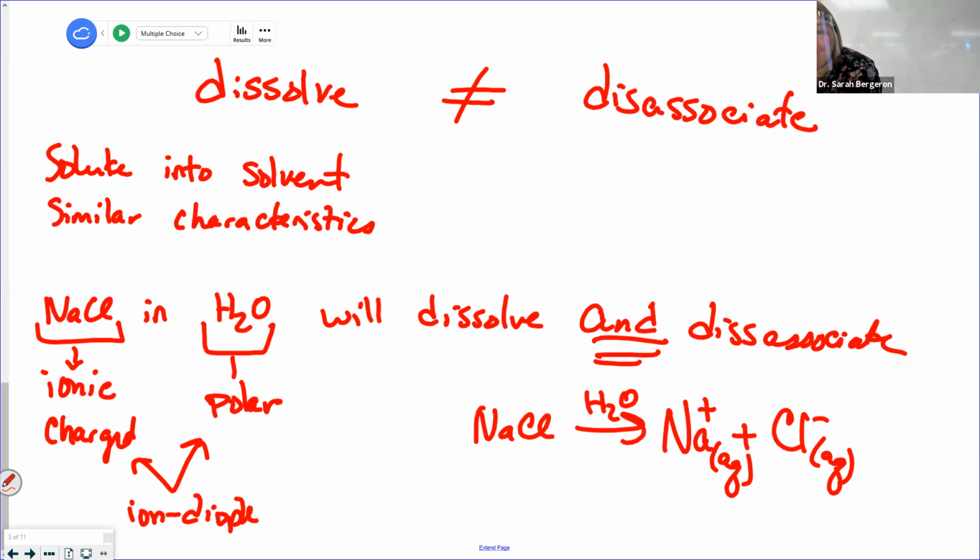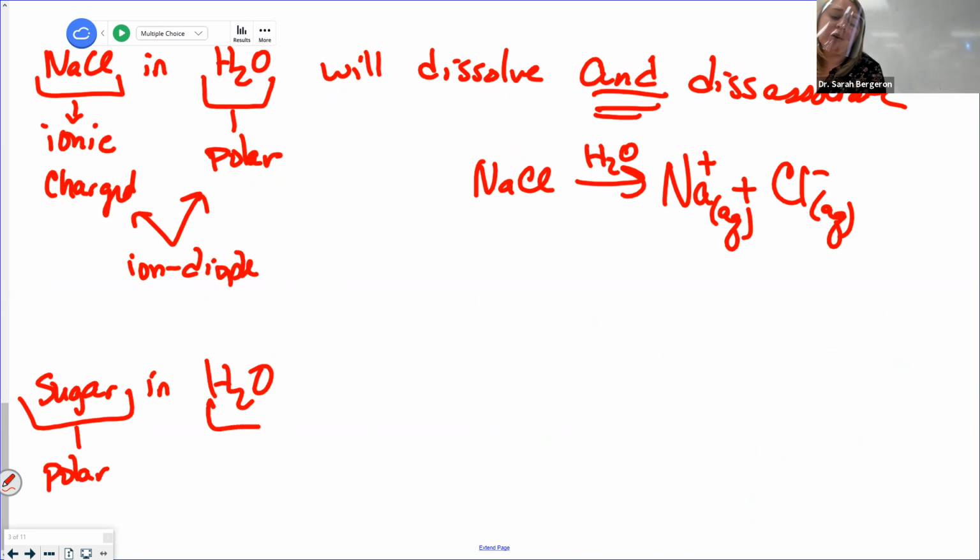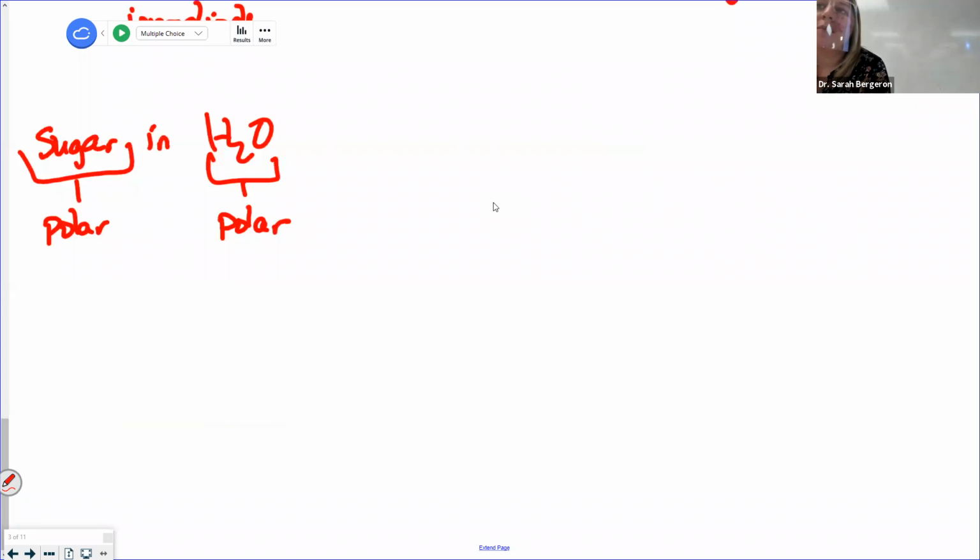But now tell me about sugar in water. Sugar is what? Polar. Water is what? Polar. So now we have what kind of interaction? Dipole-dipole, but in this case, we have the strongest form of dipole-dipole, which is hydrogen bonding. I would take dipole-dipole as a correct answer, because hydrogen bonding is a type of dipole-dipole interaction.